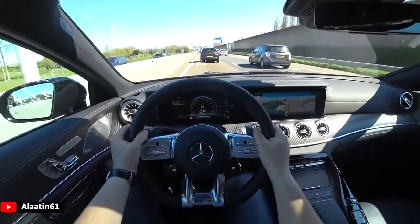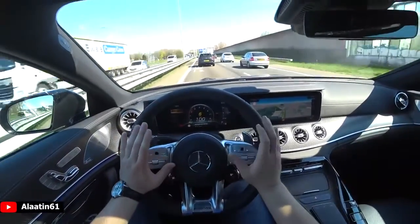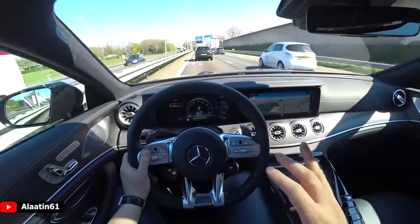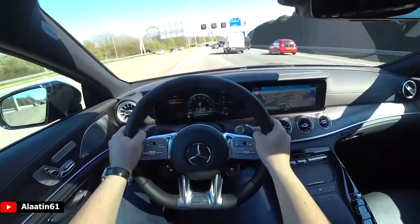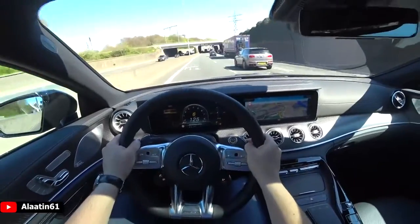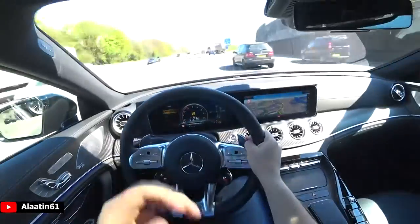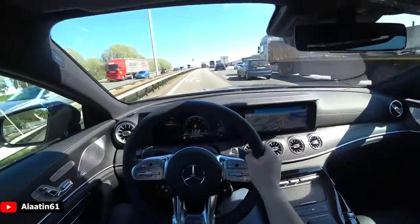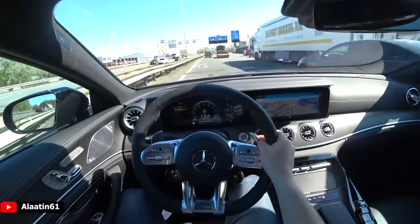Mercedes has done it. This is the best driving four-door coupe driver's car, in my opinion. There's no other than this. I was always in love with Mercedes-Benz and AMG, but now, today, I won't get to sleep, I think, because I have driven this. I don't know how I would sleep at home. Driving this, it is so fantastic. It is a dream coming true.